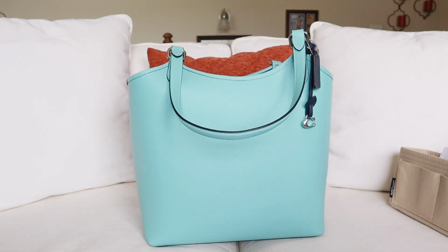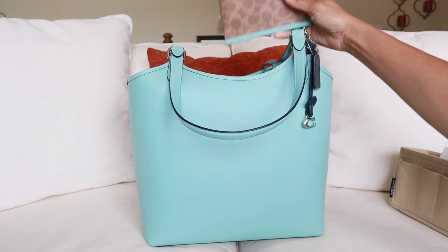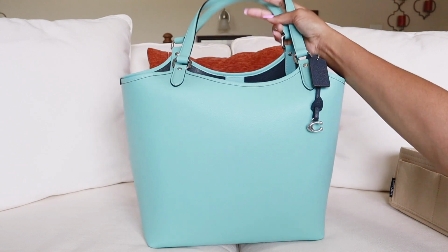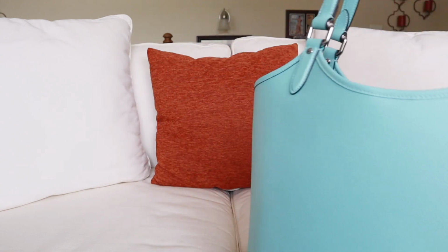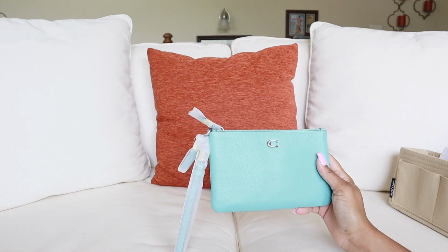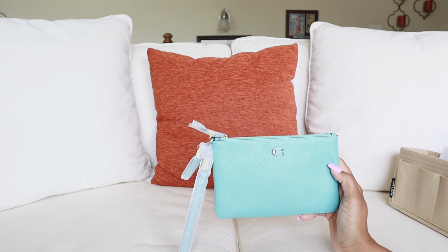This is so pretty. This color is beautiful, y'all. It is absolutely beautiful. I love it. So Coach Day Tote in the faded blue. And again, I did get this from the Coach Boutique online, and at the time they were having a 25% off sale for Mother's Day, in addition to Rakuten 15%. So if you're gonna give me a sale, I'm gonna get all the pieces that I like.